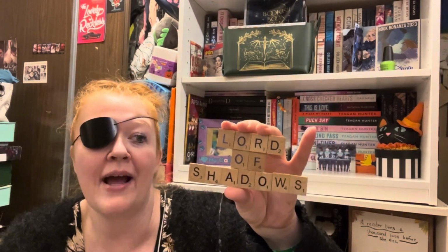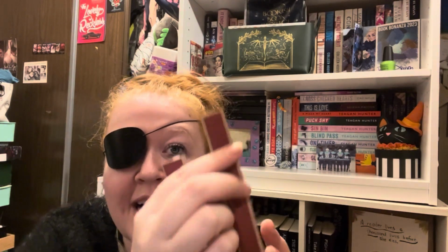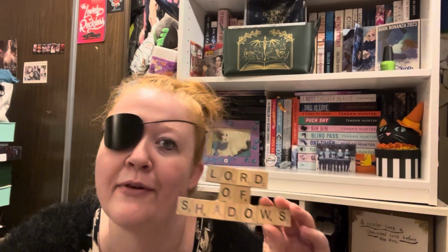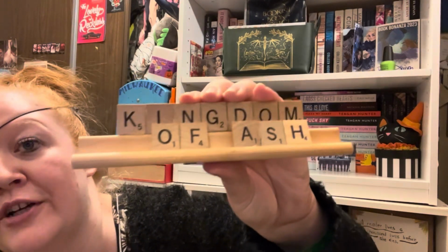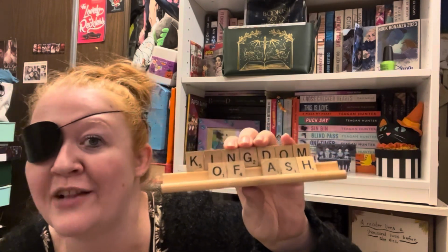This is where I grabbed it from. And then I actually cut up the Scrabble box and I glued the pieces on there so I had something to glue them on. So you can really get use out of every part of that Scrabble game. But yeah, you can make ornaments and you can also make magnets. Then with the Scrabble tile holders, this one says Kingdom of Ash. I put the title of a book. Again, you can use characters.